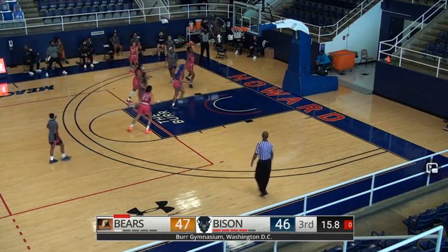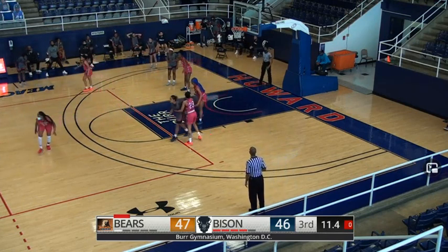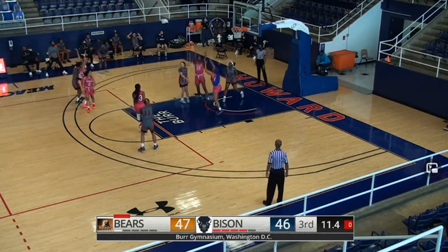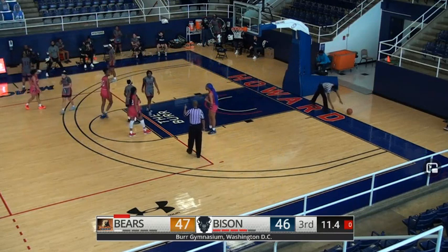Entry pass to McCullough. McCullough, shot is up. Shot won't go. Ball bounces out to Henson, though. 10 seconds remaining in the third quarter. Tough break for Morgan State because I felt like that shot was a little early. Henson, shot is up. She is fouled. I believe that is on a three-point attempt.